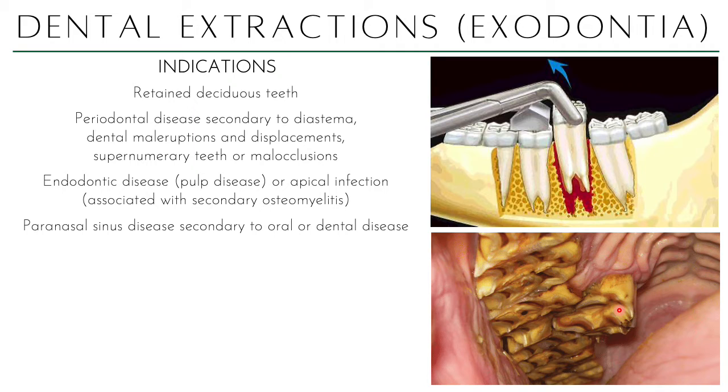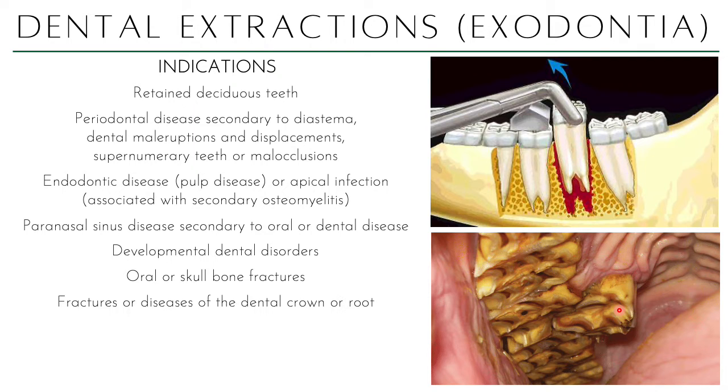Paranasal sinus disease, secondary to oral or dental disease, developmental dental disorders, oral or skull bone fractures, which, for example, there's a fracture on the part of the maxilla holding the alveolar sockets for these teeth. If that bone is weak in itself, the tooth adjacent to that bone needs to be removed. Right? Fractures, diseases of the dental crown or root, occlusal trauma, neoplasia, biting discomfort. According to the article as well, the most common indication would be non-functional and infected teeth, right? That could be because of a periodontal disease, it could be an abscess, basically an infected tooth.